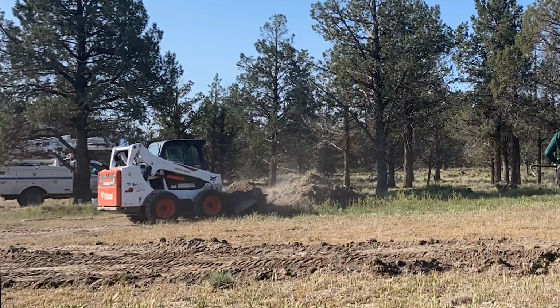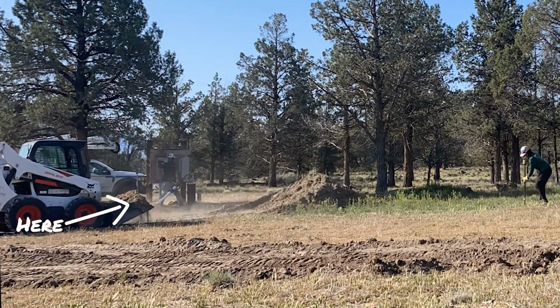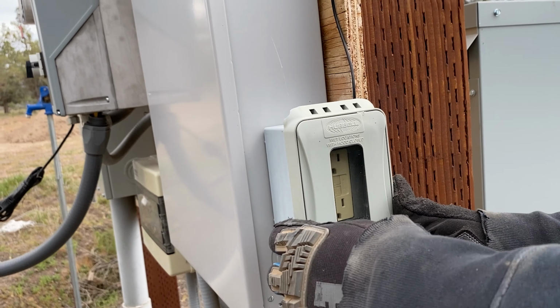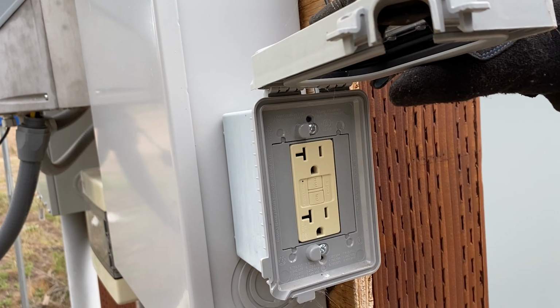If you remember the previous video where we began breaking ground, you may have noticed a truck that doesn't belong to us parked in the background. This was the power department coming to get our meter hooked up. We have power! What is this, 110 volt? Yeah. Yay!